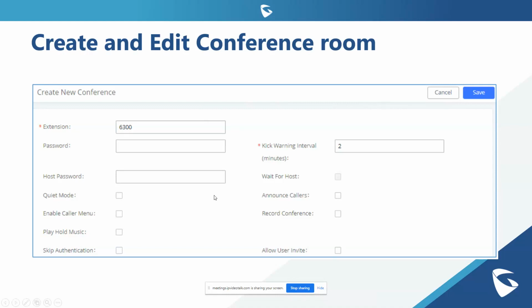Here on the host password, you can also set that. If you enter that password, you will be the administrator of the conference. The administrator can manage the conference call and invite other parties to join the conference. Here on the quiet mode, if you enable it, when users join or leave the conference, voice prompt or notification tone will not be played.